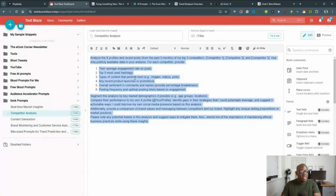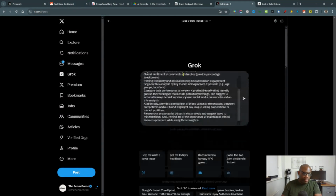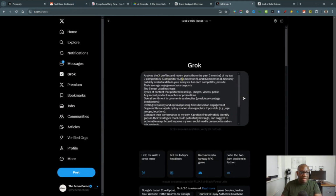So the next one we're going to look at is the competitor analysis. I'm just going to grab this prompt and paste it into Grok. This one basically analyzes the X profiles and recent posts from the past 3 months of my top 3 competitors. These are the placeholders, and this is where you fill in your top 3 competitors. It says use only publicly available data in your analysis. For each competitor, provide their average engagement rate on posts, top 5 most used hashtags, and types of content that perform really well. Again, it's just an analysis of your competitors on X. Obviously, if you don't have a lot of competitors on X, then there's no point running this prompt. But if you have, you're going to find this data really, really interesting.